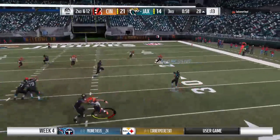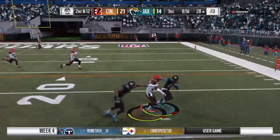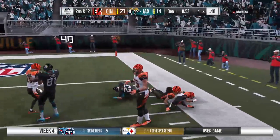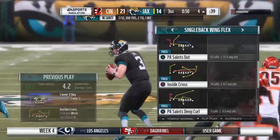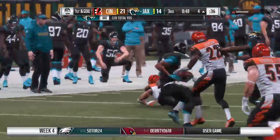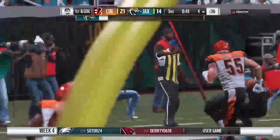They'll look to throw. He's going to flip one out here to his running back. And they do get him down, but not before he's able to slip it inside the 5-yard line. That one goes for 24 yards.